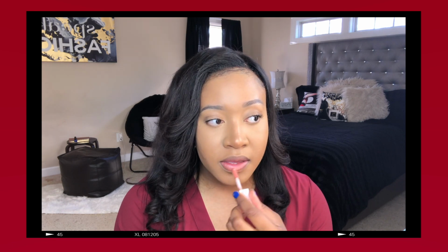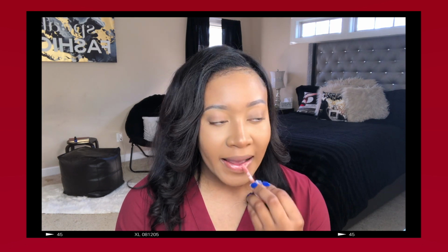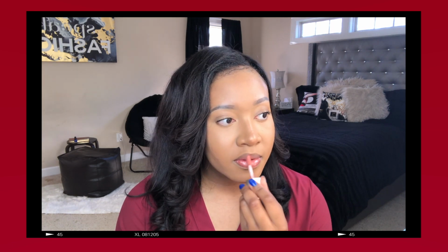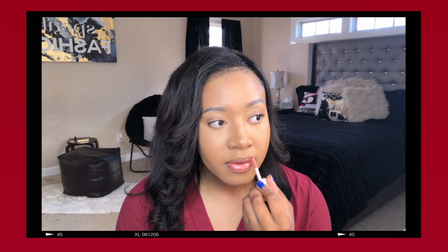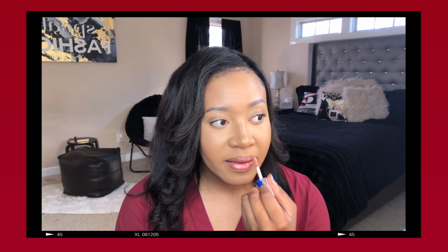And then I'll take some gloss. Now if you don't have the Fenty Gloss Bomb, you're missing out, because this is the perfect nude lip gloss for every single skin tone. Like I said, just a very natural little bit of glam, but it's not super distracting for your interview.